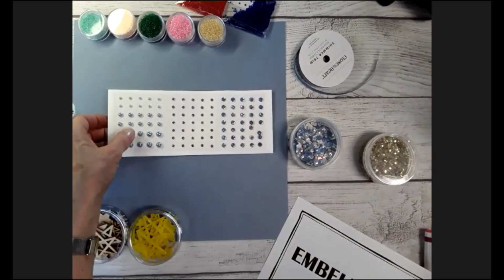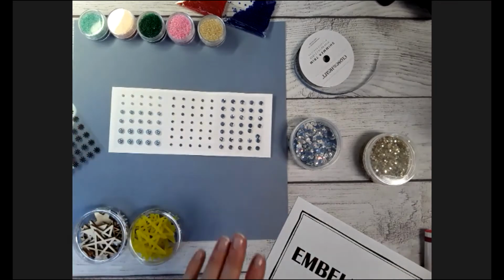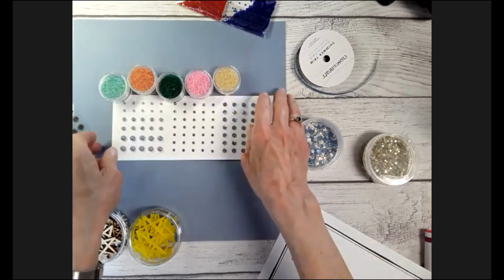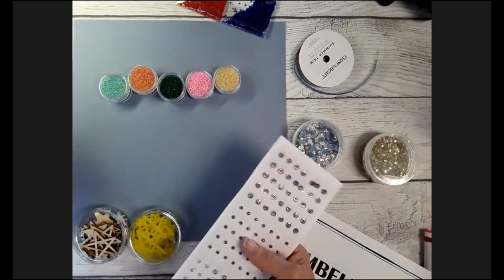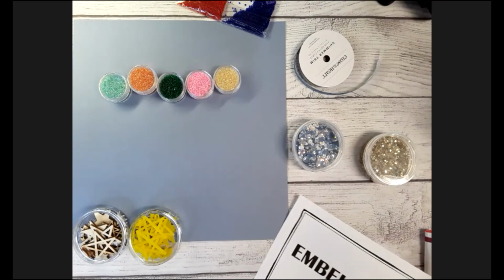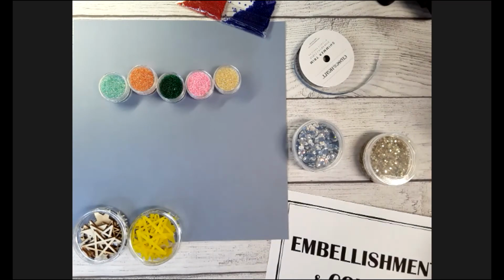But you're going to see up at the top, left of page 68, the bitty beads that I referred to when I was showing you the shaker cards that I had created. And it is really fun to see how small those little tiny beads are.